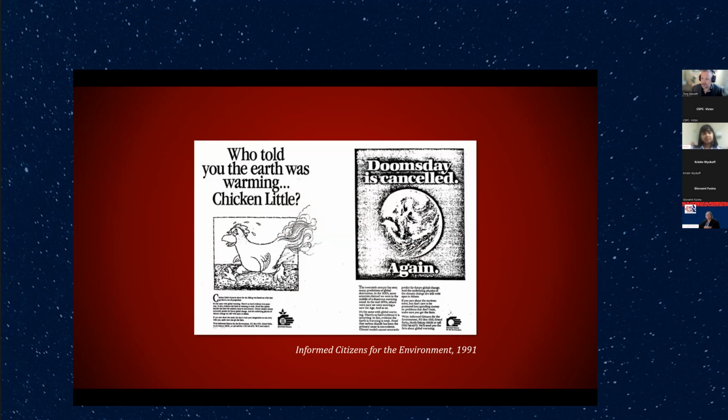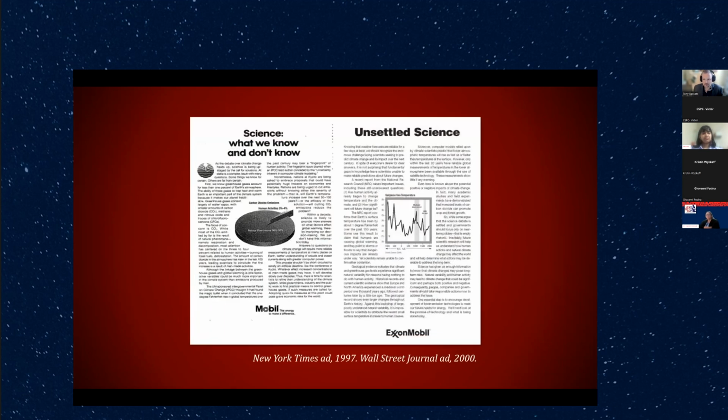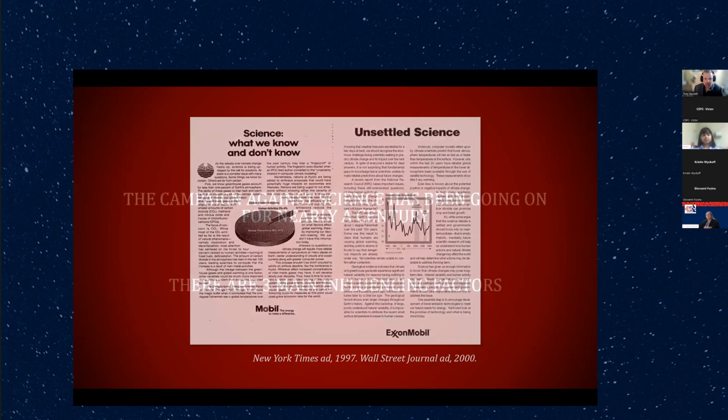Well, because that kind of advertisement had a profound effect on how other organizations advertise. This is an ad from 30 years ago from the lobbying group Informed Citizens for the Environment, talking about how climate change and global warming was Chicken Little. It was completely overstated. It was nonsense. This is from 20 years ago. These are ads from the New York Times and Wall Street Journal from the Exxon Mobil oil company, talking about how the science of climate change is completely unsettled, and there were great divisions of opinion among scientists. Of course, that was totally false.